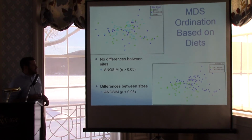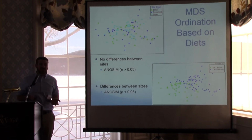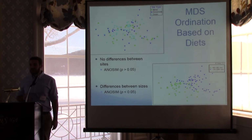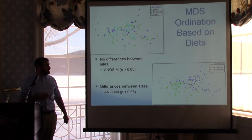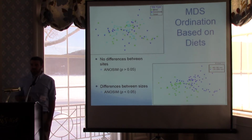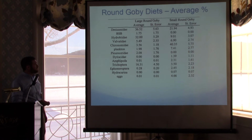So in our top graph, you can really see that out of our three sites, there doesn't really seem to be any differences between the three bays that we looked at. And that was confirmed by our ANOSIM as well. A little bit more interesting is the differences between size classes. In the bottom graph, you can see that there actually is very good, clear separation between our large gobies and our small gobies across all of our sites. And our ANOSIM confirmed that yes, this is significantly different.